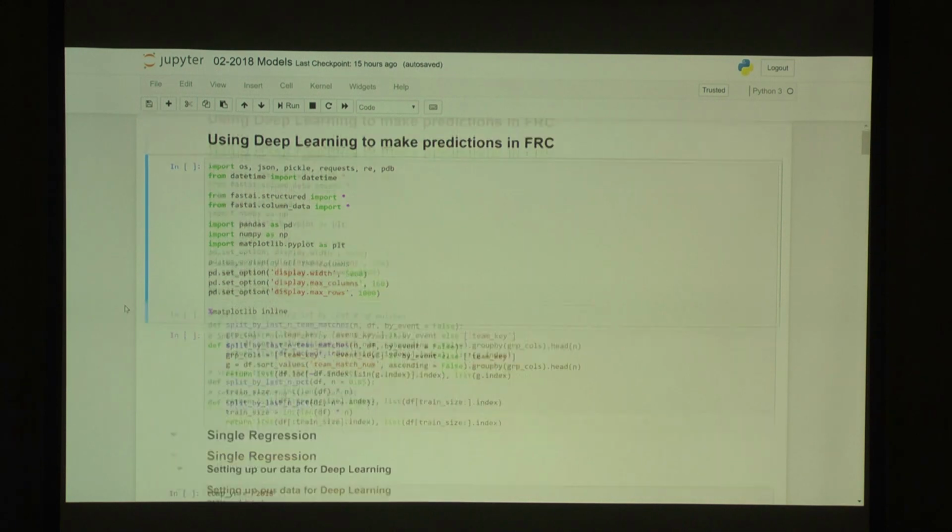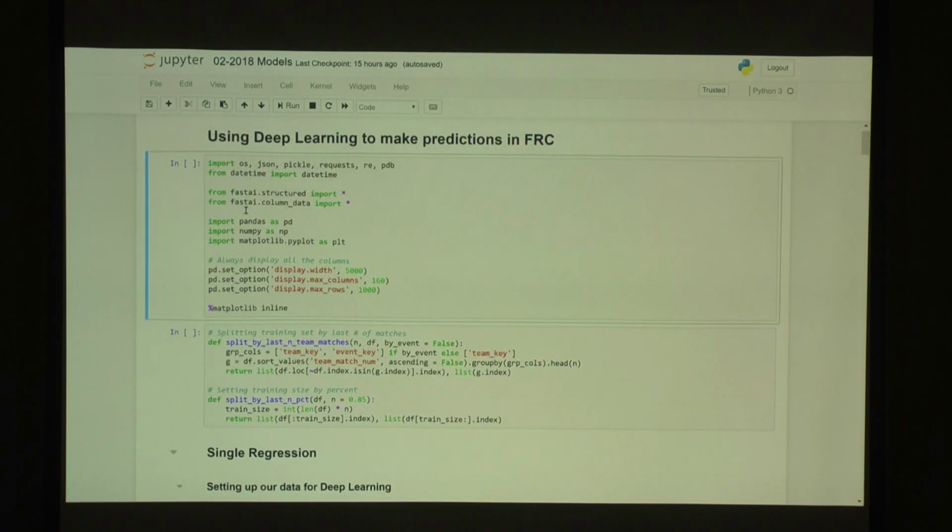Okay, so first we're importing all of our stuff here. We're getting those fast AI libraries. That's what we're doing all of our deep learning on. NumPy for all of the math involved. It's another Python library. And then also matplotlib for showing a lot of the graphs here in a second. And it's nice in Jupyter Notebook.